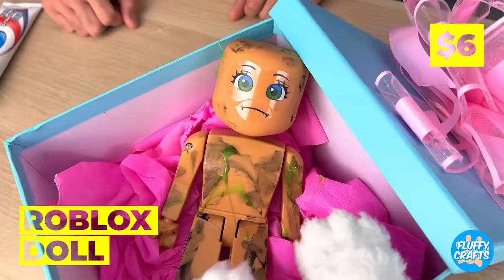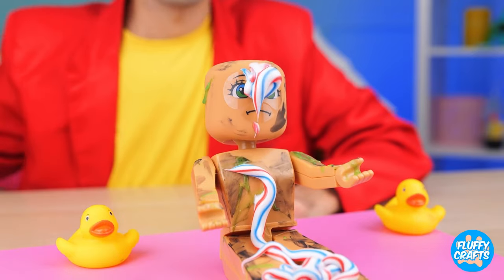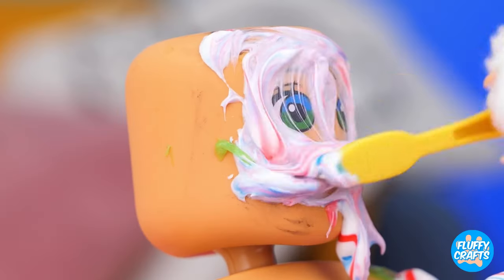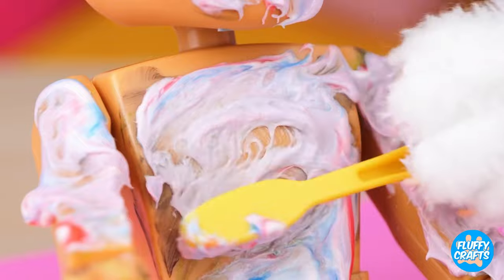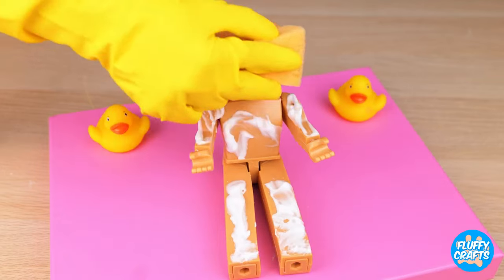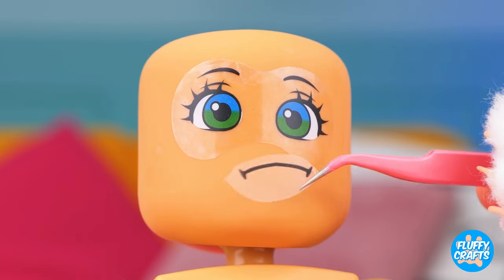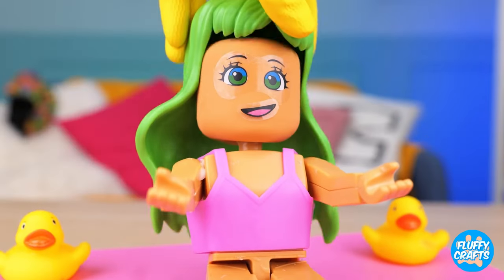It's a Roblox doll. I think we need to clean her up. At least she'll smell minty fresh. We'll say it's that new peppermint perfume. Now let's turn her frown upside down. Some clothes and hair should help too.